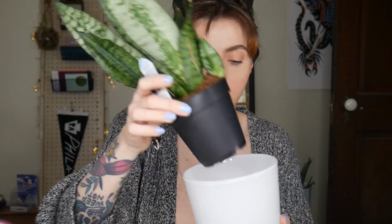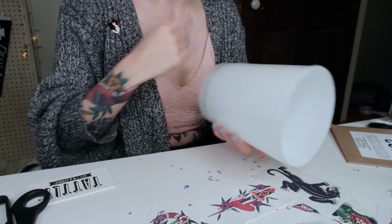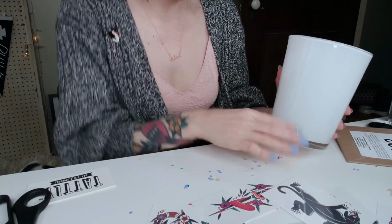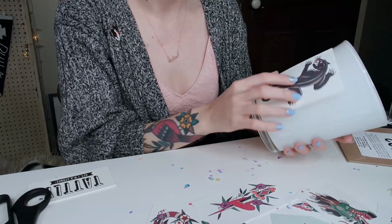So here's everything. On their blog right now, they have the normal terracotta planters. I don't have any of those, so I went to Ollie's and I got myself a nice planter for $2.99, and then I went to Home Depot and I got myself a snake plant. I'm going to get started with my little planter, my Jessi Preston Tattoos planter.